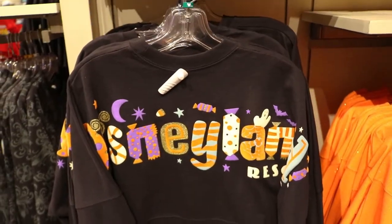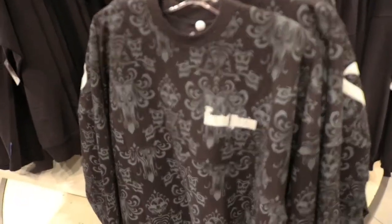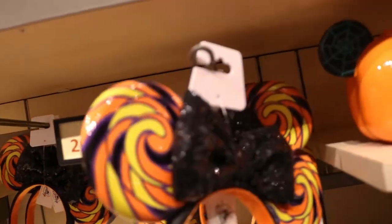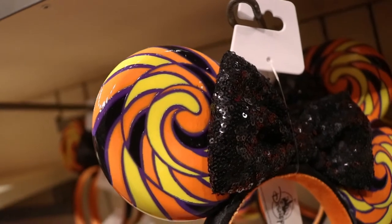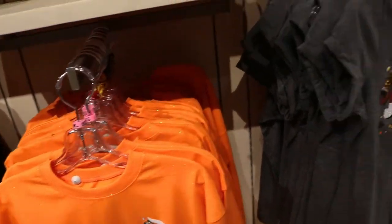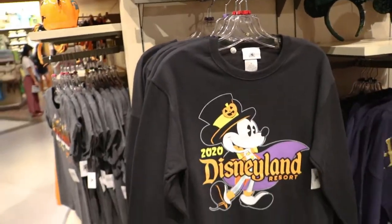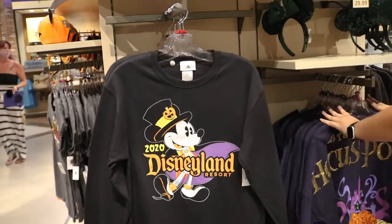This is a Spirit Jersey Disneyland Resort. And on this side, you see the Haunted Mansion and some mini ears, Candy Swirl. That's actually pretty, and it's like a glass type of feel. These little Mickey Mouse are really cute. And then they have some little toddler spirit jerseys here. On this side, it says Boo. And here's like a crew neck sweater. I actually really like that sweater.